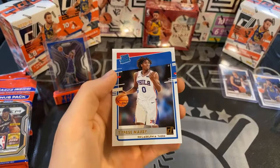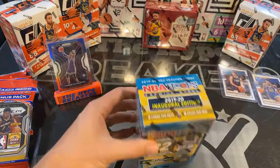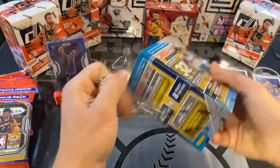All right, let's do our first 1920 product. We've got one Hoops Premium Stock Blaster with the blaster exclusive red prisms in there, 32 cards per box. Let's get something sweet.